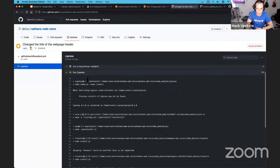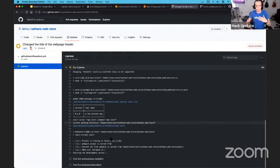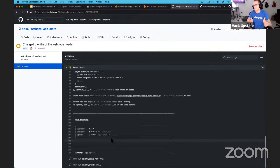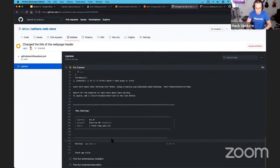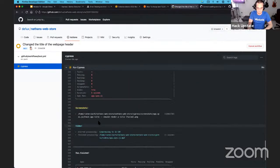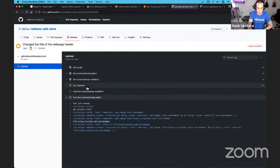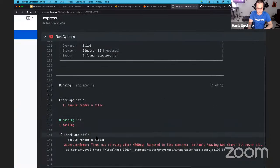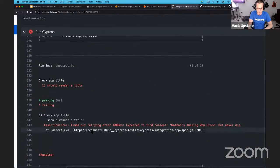that are defined in that YAML. And right now it's running Cypress, which means it's installing all of the node modules onto the server, and then it's going to run node_modules/.bin/cypress open. You can see it's running here. So we're running the Cypress test, and it's failing. Oops. Okay, so this is failing, and Cypress is erroring out because it expected to find some content, Nathan's Amazing Web Store. So my Cypress test is failing.